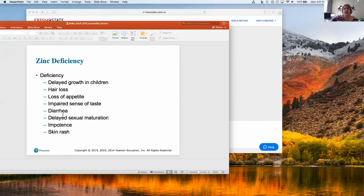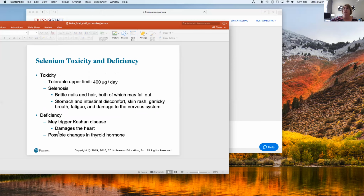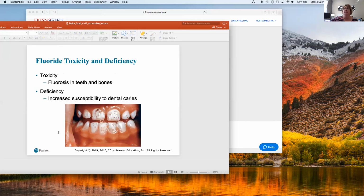They might have diarrhea. Oh, they might have delayed sexual maturation. So this is, again, like in our kids that we're looking for, in our adolescents. Impotence in our men, and a skin rash. So those are going to be some of the things that we might have from a deficiency perspective. So keep those in mind. Now we're not going over selenium, I think.